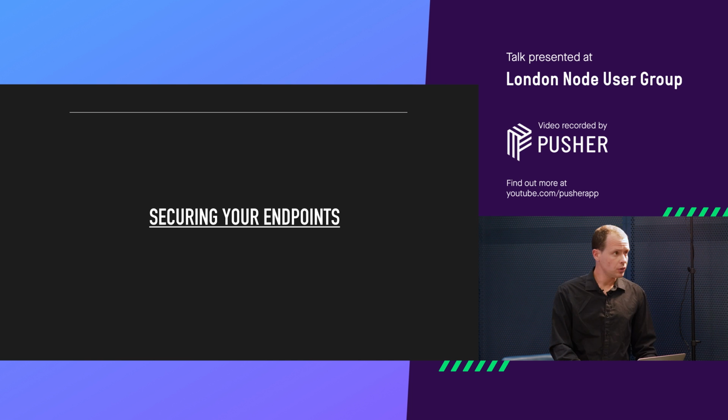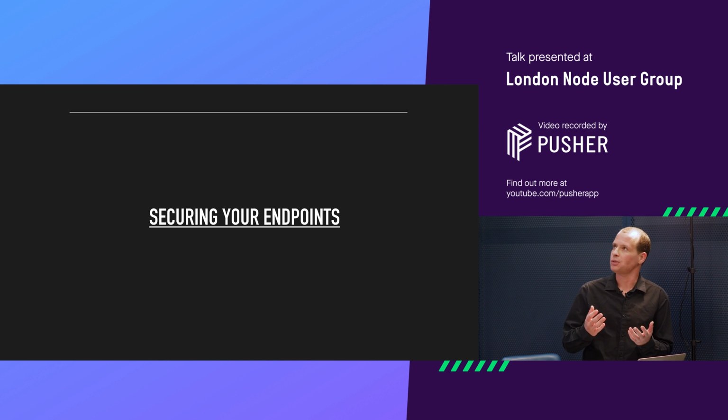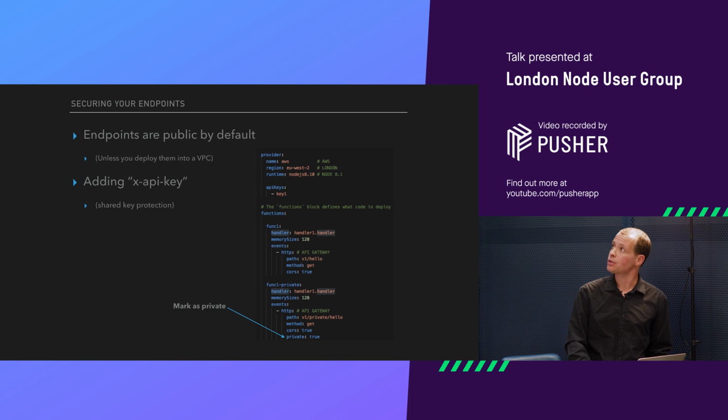OK, we don't have a lot of time, so I'm just going to rush through the next slide. Securing the endpoint. Obviously security is a big issue, so I'm just going to briefly give you one method to secure an endpoint. Once you deploy stuff into serverless, into Lambda, it's public by default, unless you deploy it into a VPC network, which is basically like a private network you own on AWS. And serverless also provides something they call a private function.